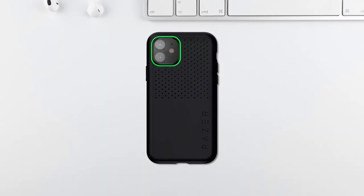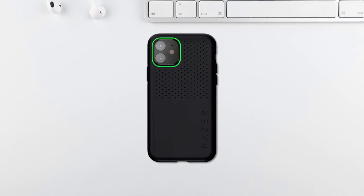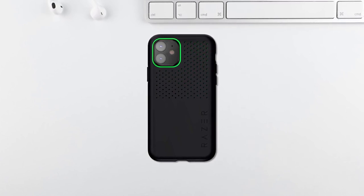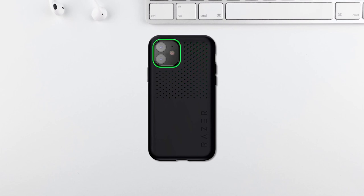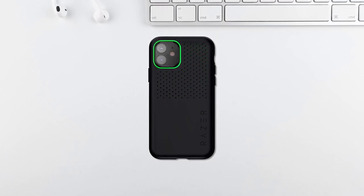Beyond that, this tough little case can survive drops of up to 10 feet, and the soft, rubbery exterior material keeps your hands from slipping away. The slim model is similar, but it doesn't have the same degree of drop protection.